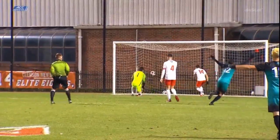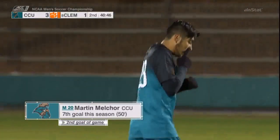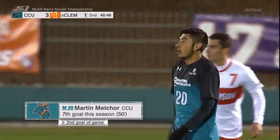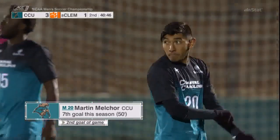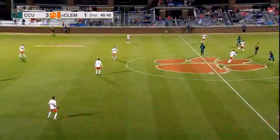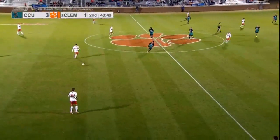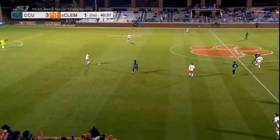I think it hit off Bernickel's leg, and that's what allowed the ball to ricochet right in front of the goal. So his second goal of the game, his seventh goal this season. He scores at the 49:12 mark to make it 3-1 Coastal. And that's the thing about soccer, even in some totally benign moments, major consequence happens, and it certainly did there as Coastal Carolina is able to regain their two-goal margin. And a huge goal there for the Chanticleers.